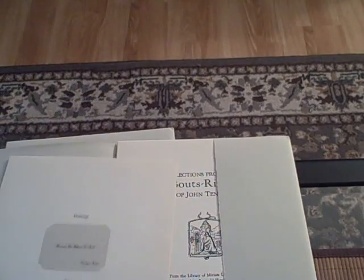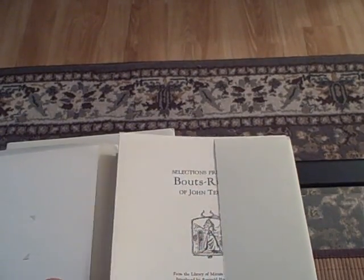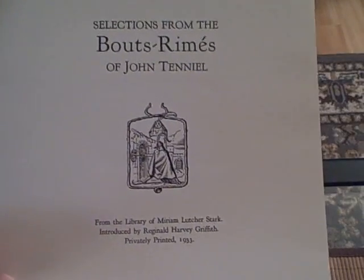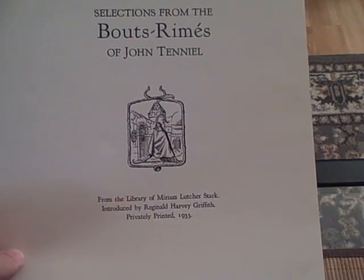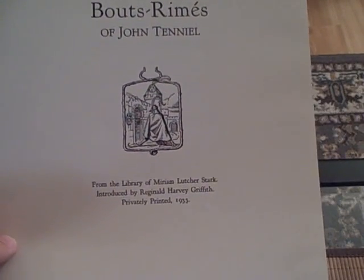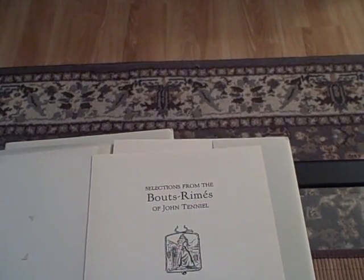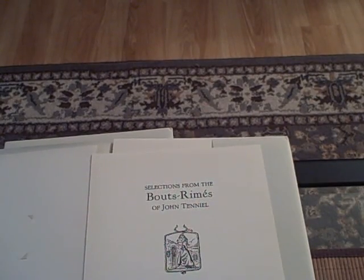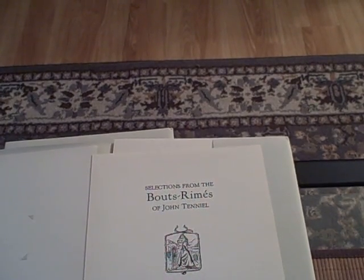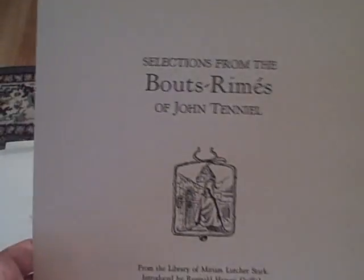There's a card in here that says Mr. and Mrs. William H. Stark of Orange, Texas. They are the donors who actually provided these prints. Okay. Here's the cover page. Selections from the Bouts-Rimés of John Tenniel. From the library of Miriam Lutcher Stark. Introduced by Reginald Harvey Griffith. Privately printed in 1933. Now, I Googled this, too. And there is one reference of this on Google. And then when I clicked on it, it was a dead link. So this is pretty one-of-a-kind stuff.